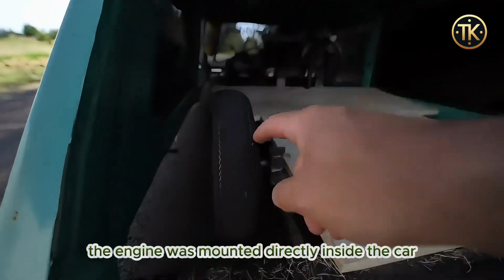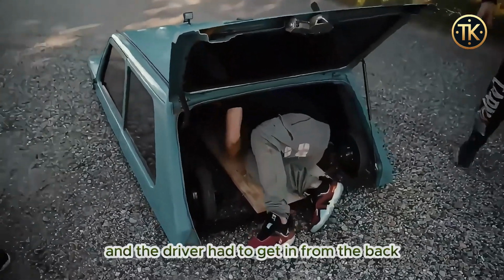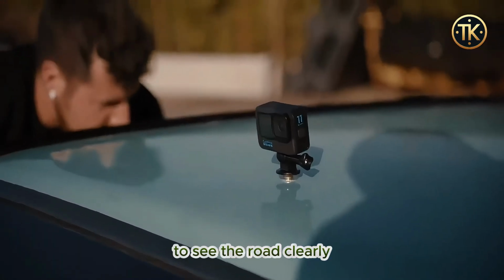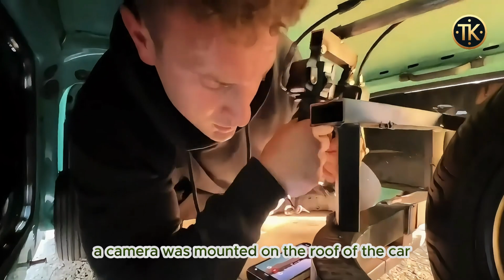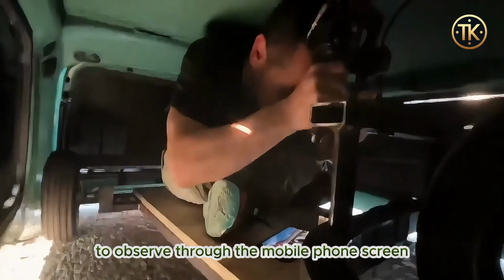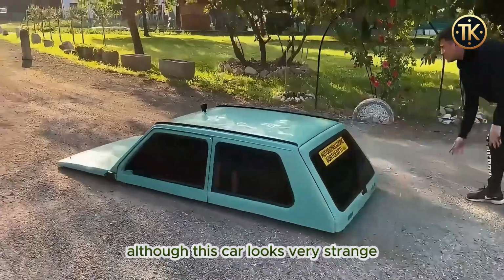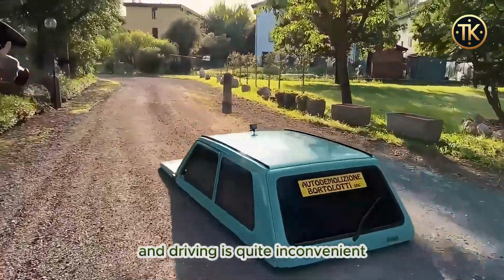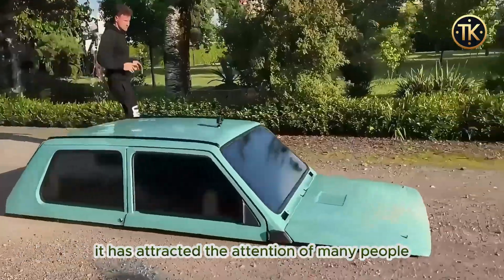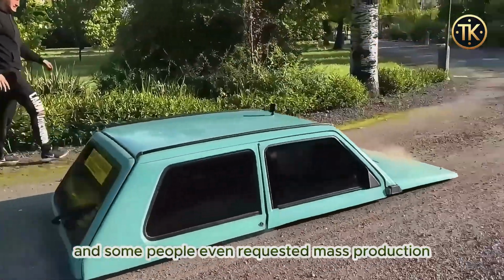The engine was mounted directly inside the car, and the driver had to get in from the back, lying face down to control it. To see the road clearly, a camera was mounted on the roof of the car, allowing the driver to observe through the mobile phone screen. Although this car looks very strange in driving and is quite inconvenient, it has attracted the attention of many people, and some people even requested mass production.